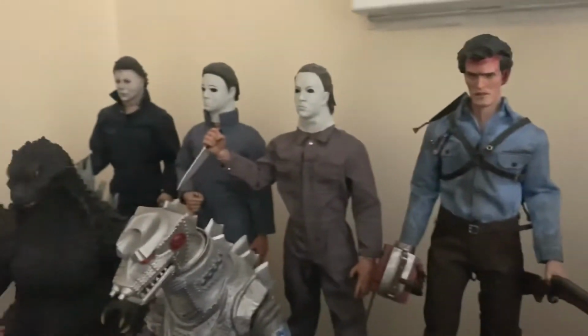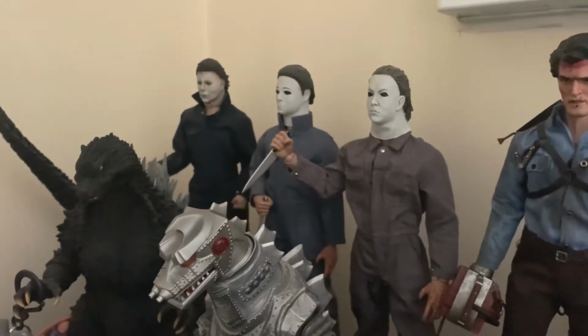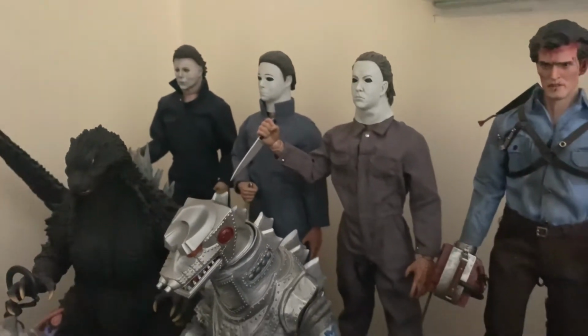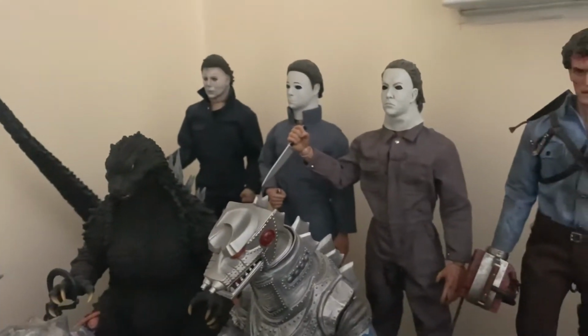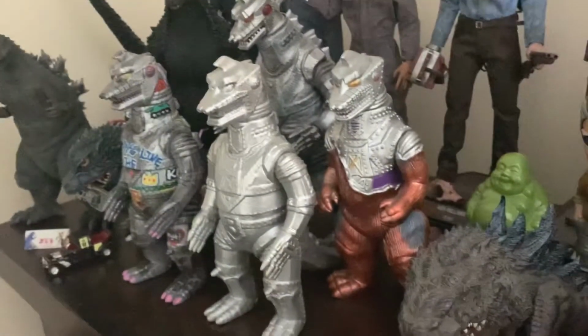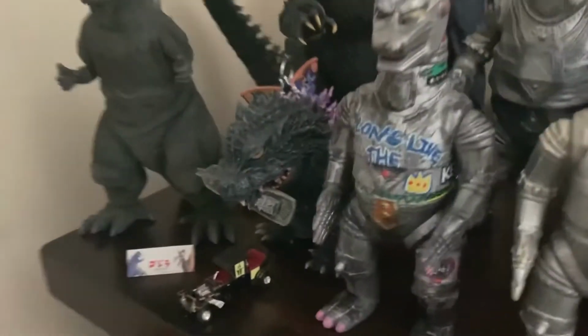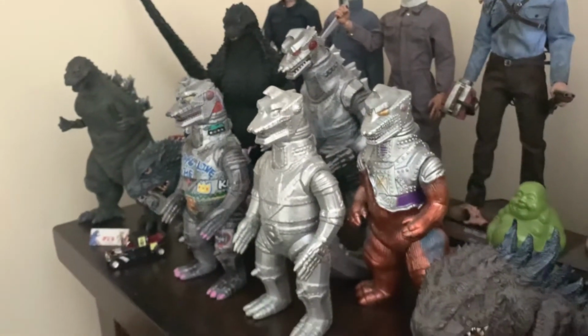Looking really forward to Halloween Ends. Can't wait for that movie to come out. Hopefully get to see that in theaters. If not, I know it's coming out on Peacock as well. Huge Michael Myers fan, so can't wait to see the end of that saga. Nothing else new here. These mechas. Death for Real, little Mothra keychain. Most of this stuff I believe was here from the last time I did my video.